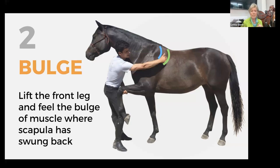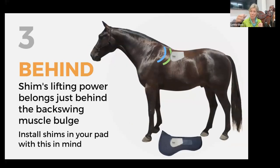That's the second B. And then think, behind the bulge is where you need to put the lifting power of a shim. We have two thicknesses, thin and thick. We have three different shapes. A couple of them are specifically designed to help with preserving that shoulder range of motion. And very basically, once you know where the back of that bulge is and where you need to put the lifting power behind it, you install it in your pad relative to where your horse's body needs it.